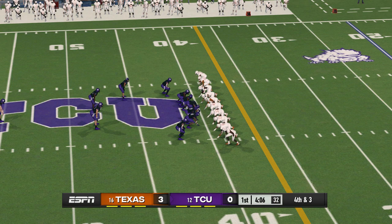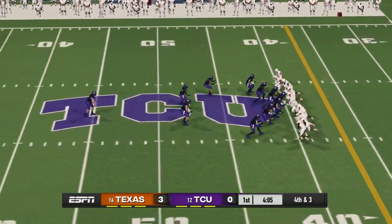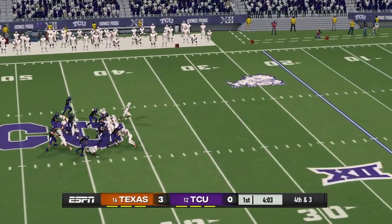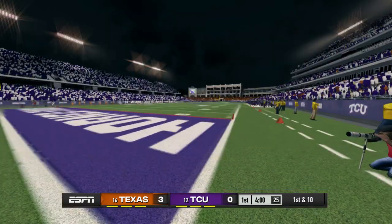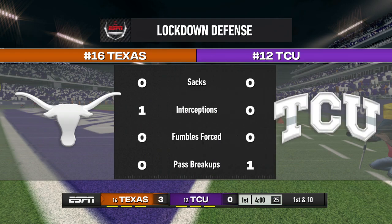The punting team's got to give their kickers some time. He gets it away. This is a really nice punt. This punt goes over the goal line, and this will be a touchback. Got to give some applause to the defense. They really came out playing strong today.